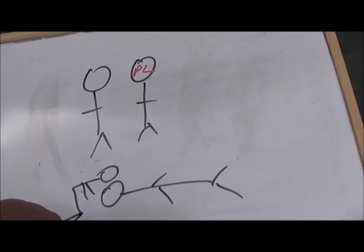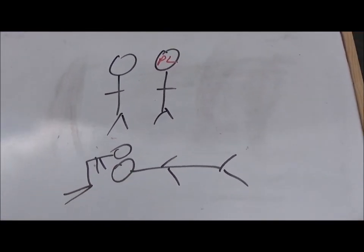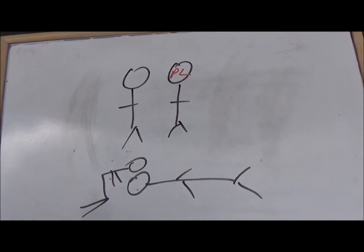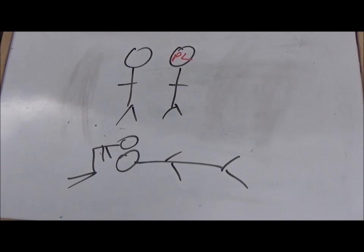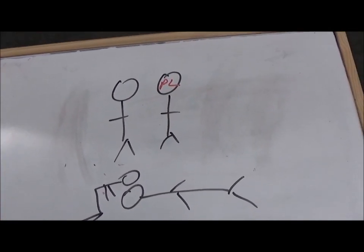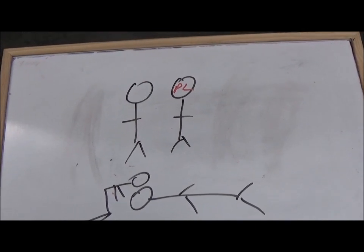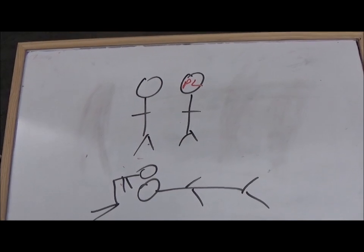However, we still need to get help. We've sent some people to get help, but the PL still needs to get help for Jimmy. So the PL may want someone to blow a whistle. So we're going to blow the whistle 6 times in 1 minute at equal points. So every 10 seconds we're going to blow the whistle. Then we're going to stop and wait for a minute and then blow the whistle again. Every 10 seconds for 1 minute. So it's 6 times. 6 blasts on the whistle is the international distress signal.